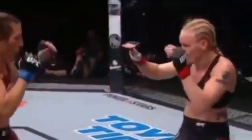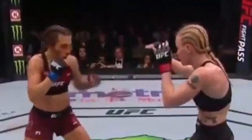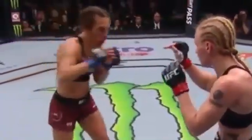Joanna did a great job getting back up to her feet. Didn't really get a takedown off of it, but now she's thinking every time I throw that, she's been sweeping me, catching it, taking me down off of it. And she's felt Shevchenko's strength on the ground. It's just, there's such a difference in their ability when it comes to grappling.